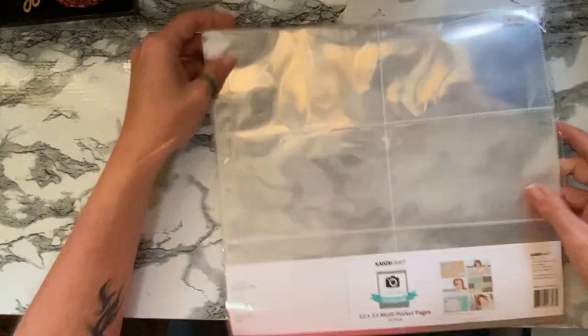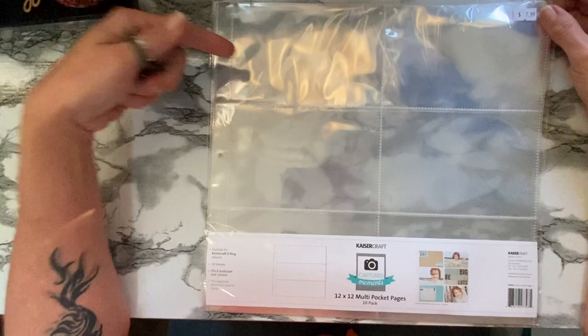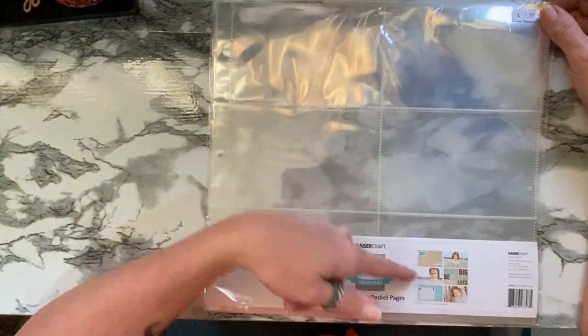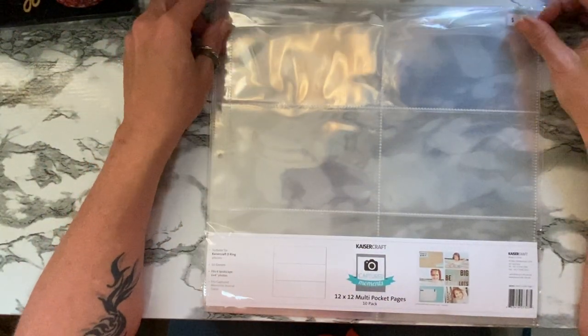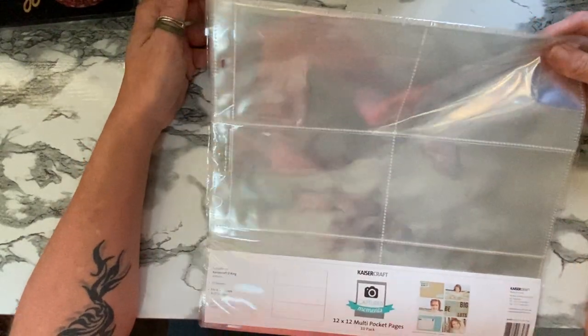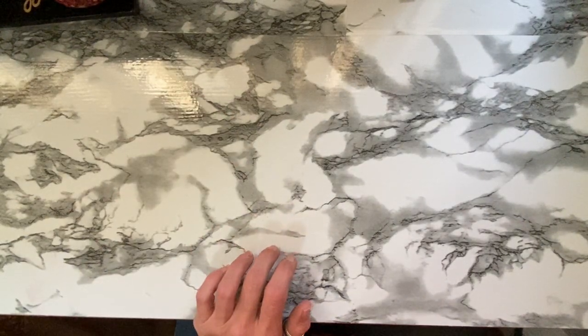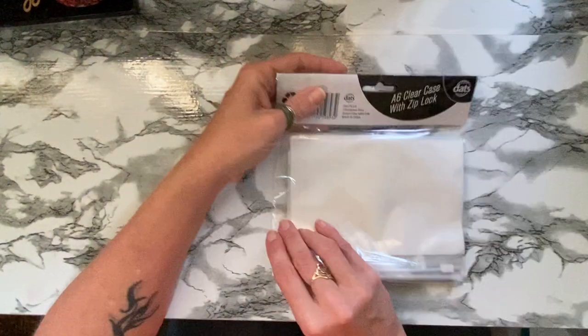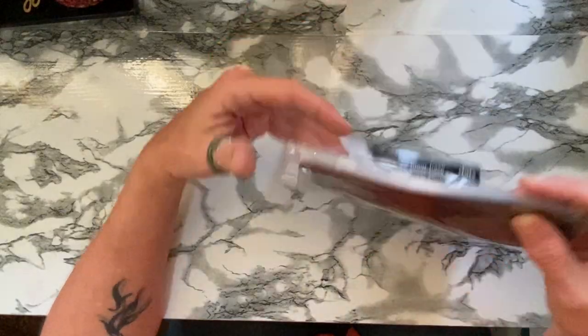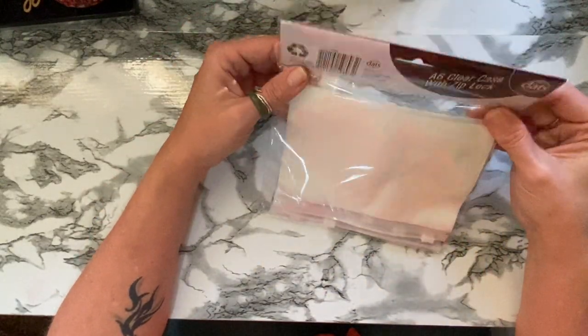Maybe one day. And then I grabbed these again from Kaiser to slip things into. It's not for me to store photos in. It's to store whole random piles of the stuff that I have bought. And like I said, organizing brings me joy. Oh, look, what have I got here? Little A6 baggies. Oh, look at that. See, I don't even remember what I grabbed.